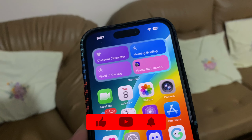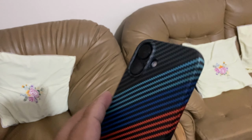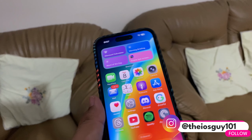Now, this is a very controversial update due to many things, and I will be talking about those too in this video. So yeah, let's begin the real world test. Stay until the end of this video. I will be showing battery stats and the Geekbench score.